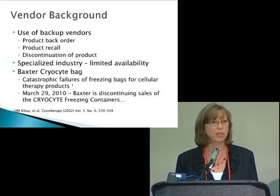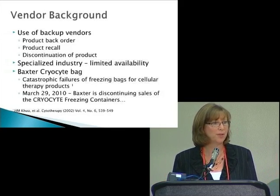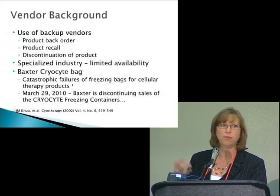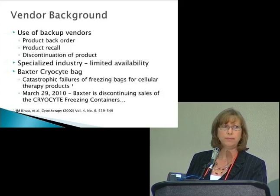You know, I go to my purchasing department and I ask about a product and they say, give me three bids. Well, there aren't always three vendors to go to. I'm going to use the example of the Cryocyte bag. It was the exclusive product, at least in our practices, for a long, long time, and in 2003, there was an article published in Cytotherapy describing catastrophic failures of freezing bags.